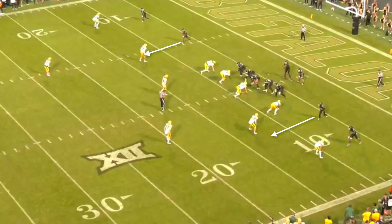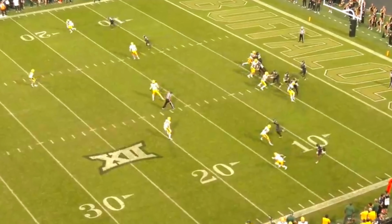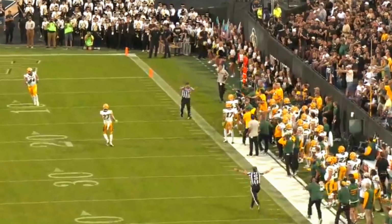This one is a classic concept with go routes up the middle and curls on the outside. Sanders again does a good job sliding left to evade any pressure and throws this one out there for a quick first down and again out of bounds. However, it was called back with the receiver stepping out, ruled incomplete.